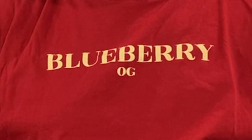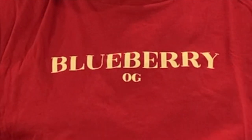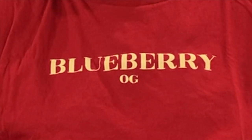As a matter of fact, this shirt right here is paying homage to Burberry.